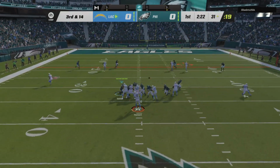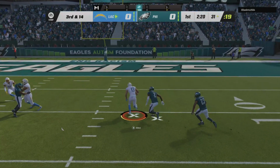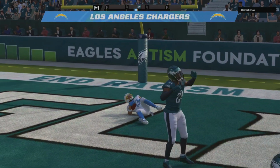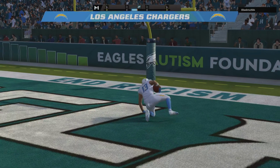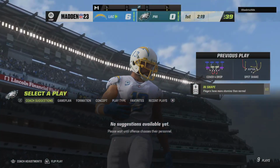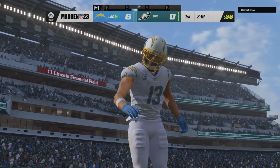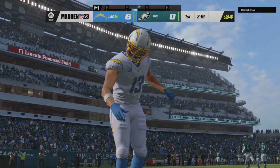Here's Herbert. He finds his target, Allen. Touchdown, L.A. Keenan Allen, 31 yards. And the Chargers will jump on top with the game's first score here this afternoon.